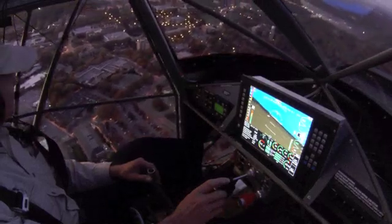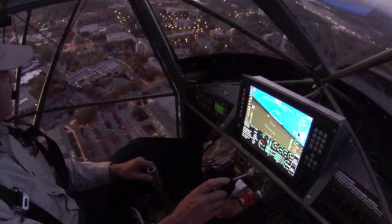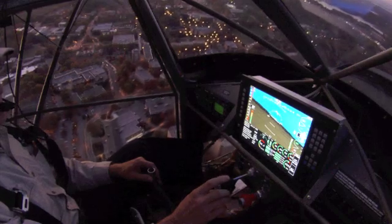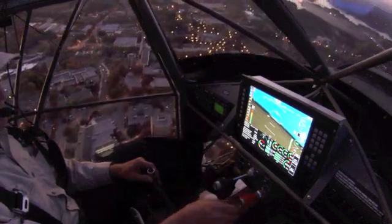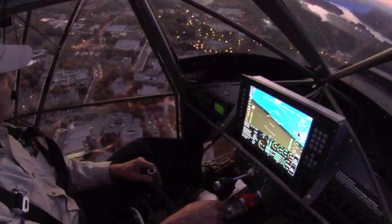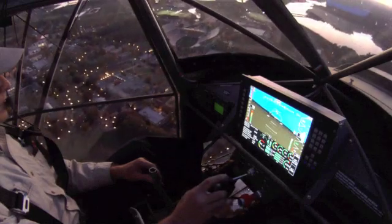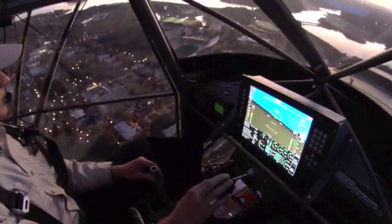And one of the beautiful things I like about flying in the evening or early morning is the lack of turbulence right here. Not good for soaring, but it's really good just for motoring along. You can see the control stick is pretty stationary there for a nice smooth flight. And let's see here, what am I going to do next?